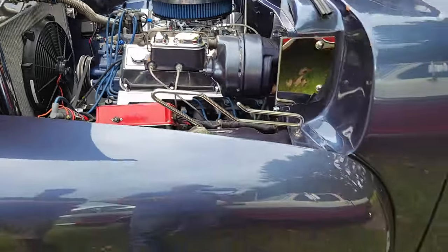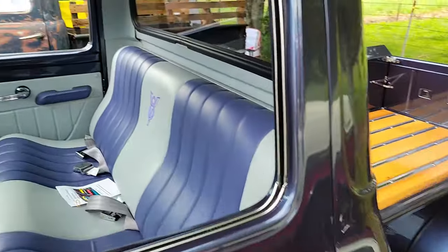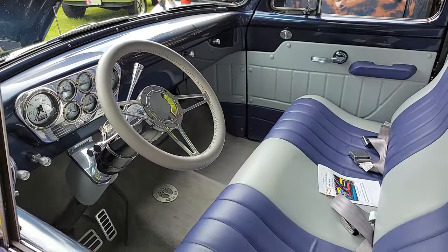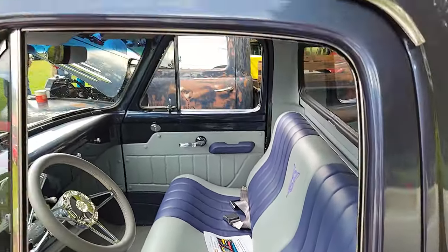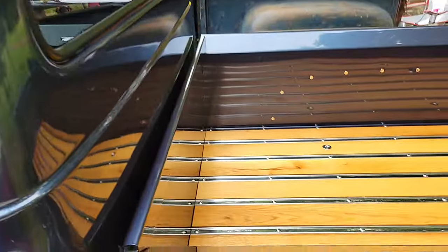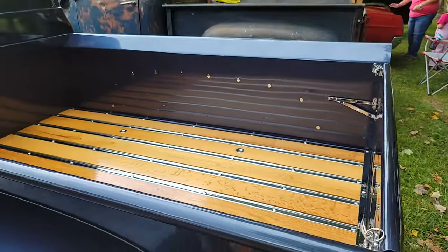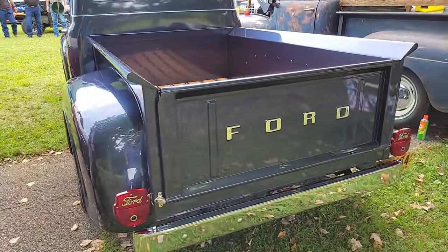I love the... Check out the running board. Yeah, that's cool. Isn't that nice? And this interior is what blows my mind every time I see this truck. Oh, wow. I just love what they've done inside this thing. They spent a lot of time on that. Yeah, it looks comfortable. Got nice wood grain in the bed. Rack and pinion suspension. I wonder if it's on a chassis. Isn't that nice? It's super clean.